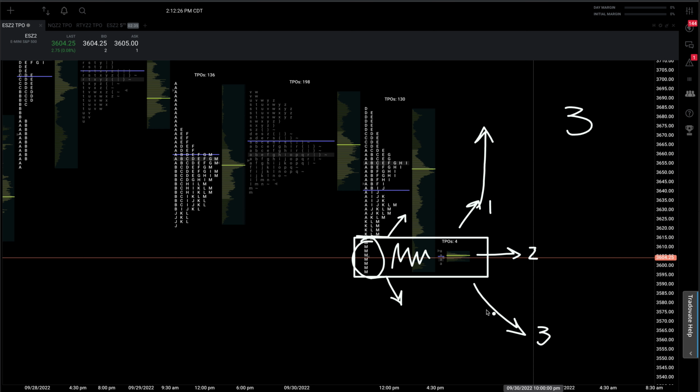The third outcome is opening underneath the spike, which would indicate that we need to auction lower until we find new buyers. Of course, you're just looking for continuation if we see a gap down on the Monday morning session. Again, would I short it? Probably not, but the market's trying to tell us we need to auction lower until we find those buyers.